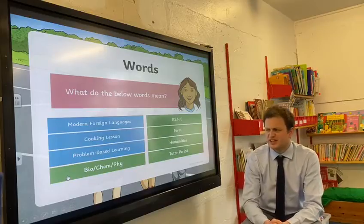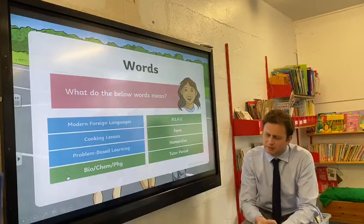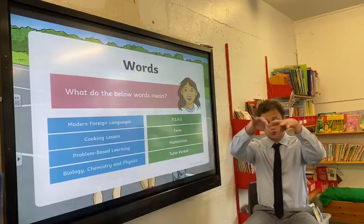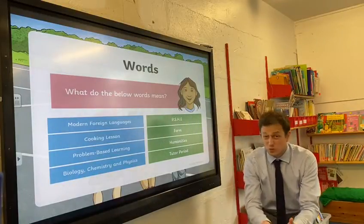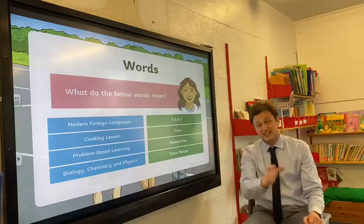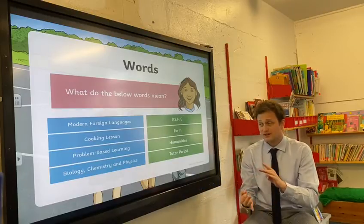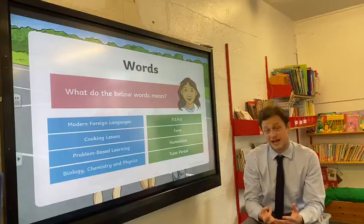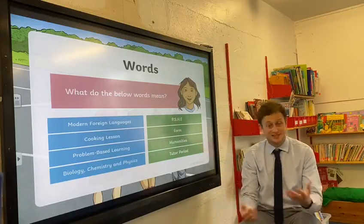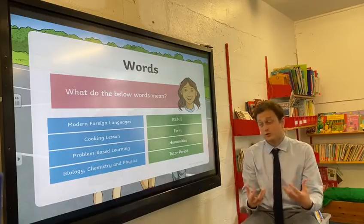Bio, Chem and Phy. I don't know how to pronounce that one, but let's go into it. So at secondary school, rather than being taught the broad subject of science like we do here, your science lessons may be split into 3 different subjects: biology, chemistry and physics. You might even have one teacher for each of these 3 subjects. So that's even more teachers to get used to. But don't worry, you will get used to it and it will become very normal to you.